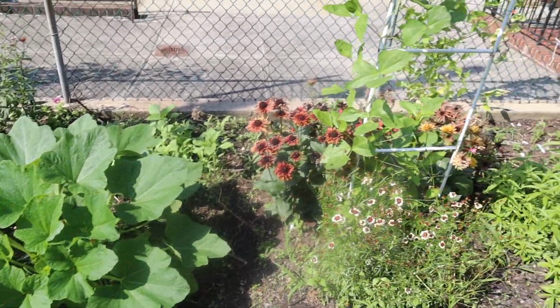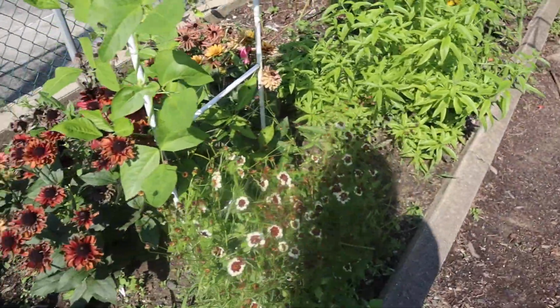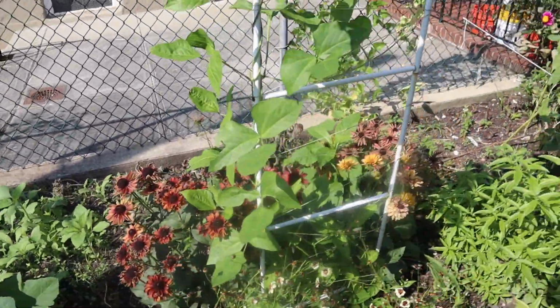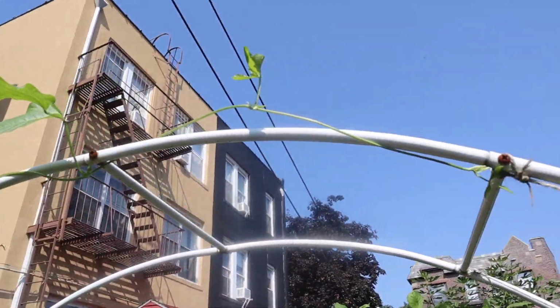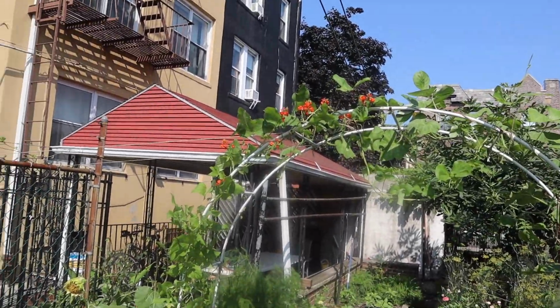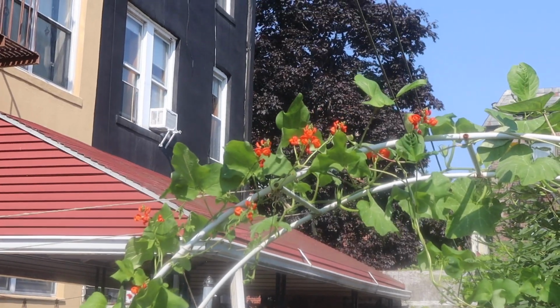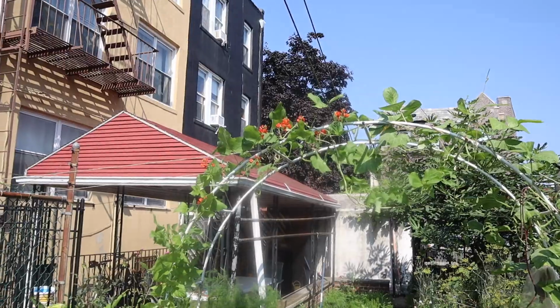And then back here we have some coreopsis at the end of their lives. Rudbeckia also kind of fading out back there. These beans are growing, taking over this trellis, which I'm very happy about too. Look how pretty the other ones look from this side with the light. Oh, I love that color. And those red colored beans, they also attract hummingbirds, so it's very exciting.